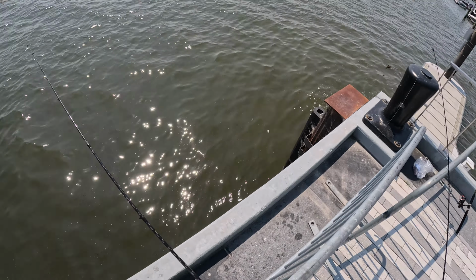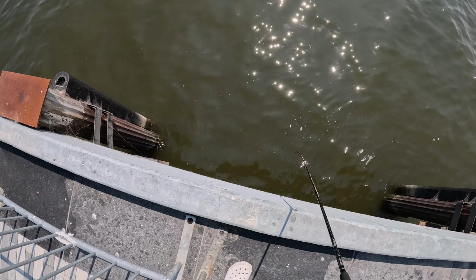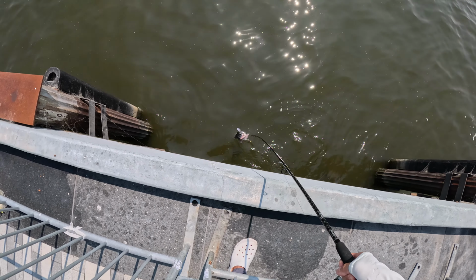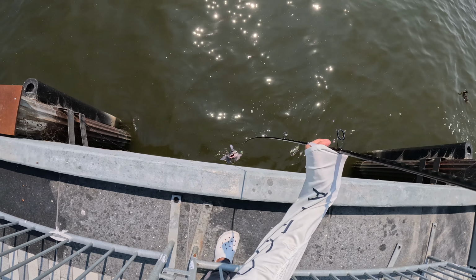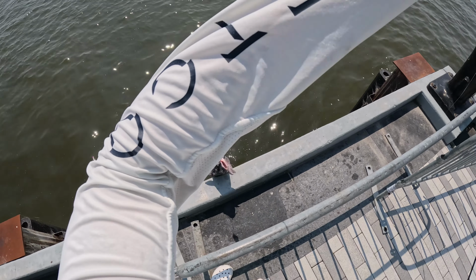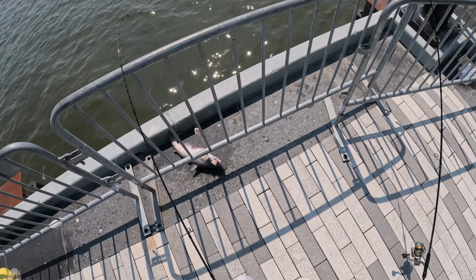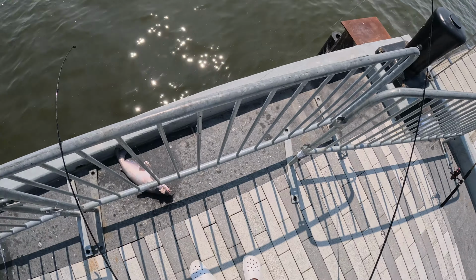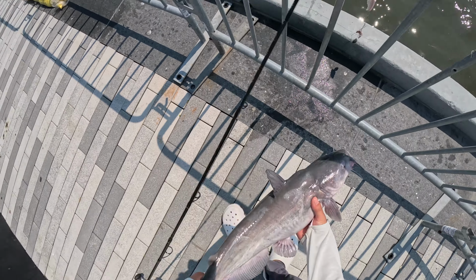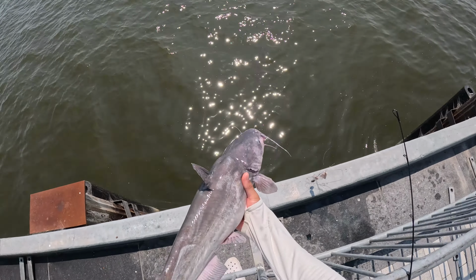Crossed my other line too. Let me see if I can whip it up. Oh man, he tangled up everything. Alright guys, give me a second. I'll get back to you guys once I untangle all this. This guy, healthy 7-pounder, I would say, again like the one I caught in Diamond Teak. Alrighty, let's let him go.